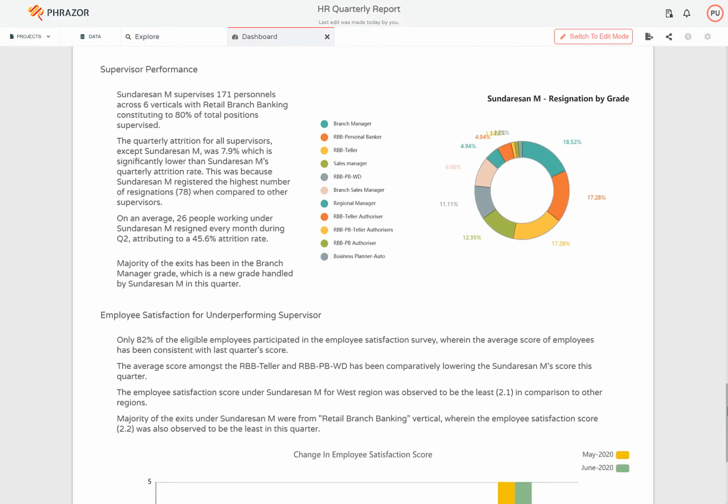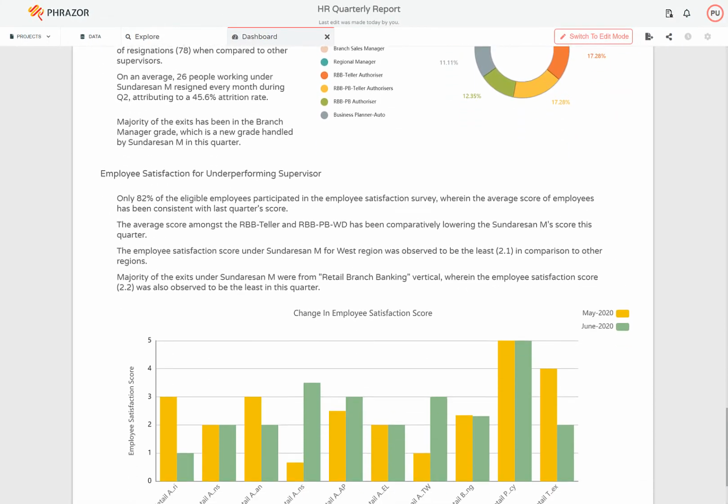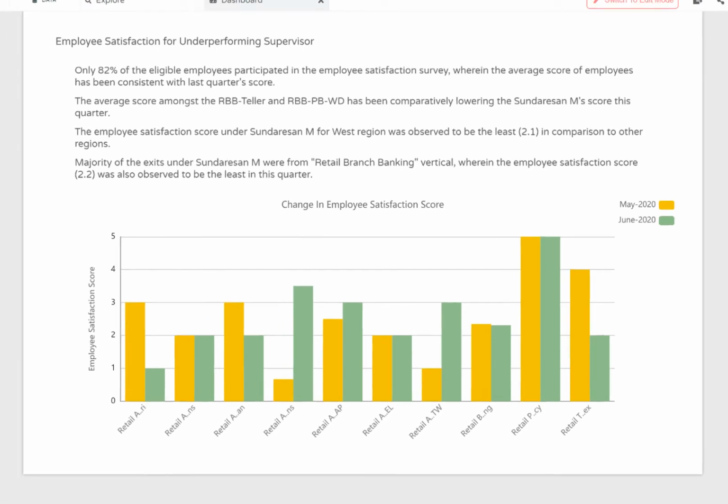We further drill down to analyze the supervisor performance in terms of attrition for personnel, grades, and verticals under the supervisor. This helps identify specific causes that may be contributing to the trend at a supervisory level. To further confirm the findings in the supervisor performance insight, we also look at the employee satisfaction inputs for the identified underperforming supervisors. The findings from the employee satisfaction score reinforce the underperformance of certain supervisors and reasons that are contributing to the organization's attrition rate.